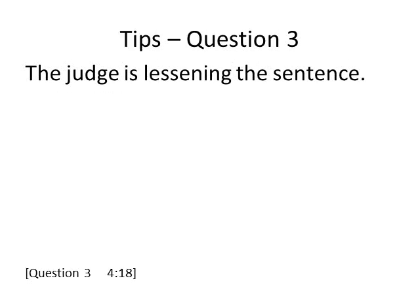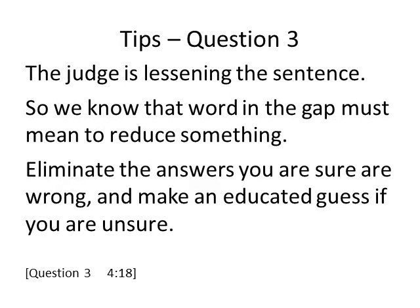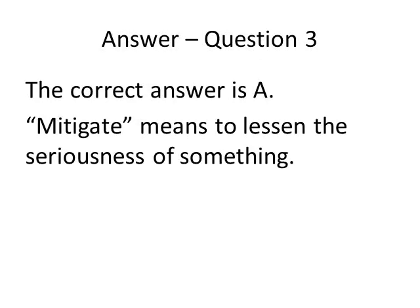Looking at our tips for question 3, the judge is lessening the sentence here. So we know that the word in the gap must mean to reduce the severity of something. If you're not sure what some of the words mean on a question like this, of course, you just need to eliminate the answers that you're sure are wrong and then just make your best educated guess. The answer to question 3 is A. Mitigate means to lessen the seriousness of something.